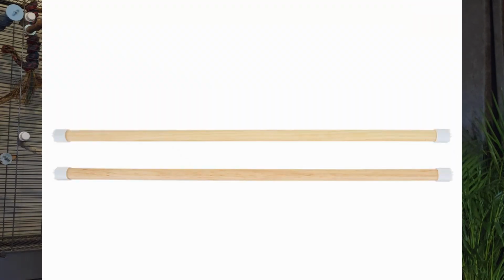So the reason that these perches are really good is because they have a lot of different textures and come in a lot of different thicknesses. And so when the bird goes around their cage, they are gripping onto all sorts of different materials. Whereas you'll often see cages come with these long, straight perches called dowel perches. And the problem with them is that they are very smooth and they have the exact same thickness and texture all the way through.